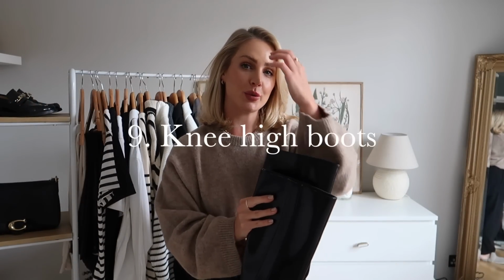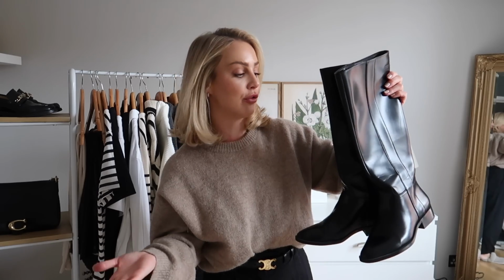Next is boots, which I feel like is such an obvious one, and you've probably seen it in the cutaways, me styling these, and also over on my Instagram. But a good pair of knee-high boots goes a long way, and I always think these are great to invest in at the start of the season because they sell out every year. I got these last year from H&M. I love them, but I found super similar ones on Arket and & Other Stories, which I will link down below for you.